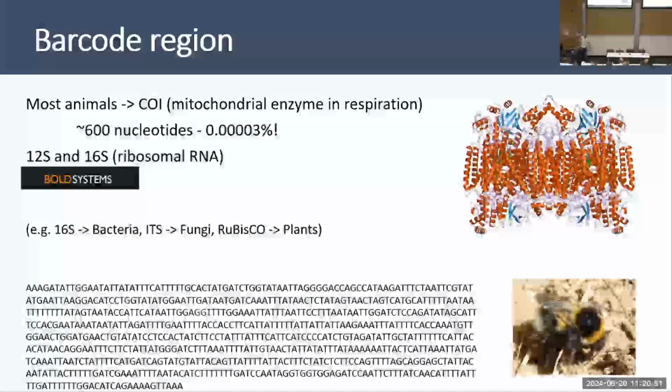So we use the cytochrome oxidase subunit 1, which is a gene in the mitochondria, so it's not nuclear DNA, which is involved in the production of an enzyme in respiration, which means it's very, very important. In fact, if there are any mutations here, that would be lethal. So it's remarkably consistent across the majority of the animal kingdom. So for pretty much all animals, that's what we use. There are other markers which we can use, and if we were looking at different kingdoms, we might use different markers or even a combination of different markers.